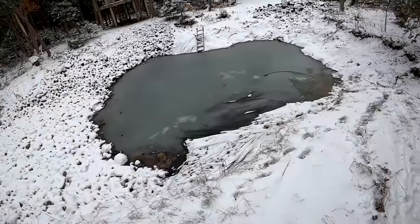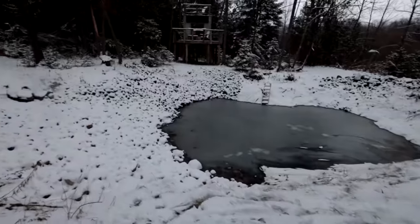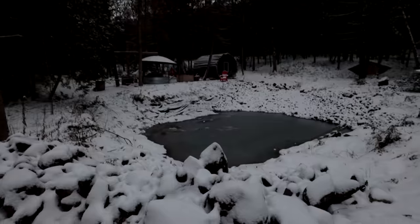Well, guys, quick look at the pond before we head out. It's looking pretty good. We're doing some amendment. We're adding some stone around the outside and doing some erosion control.